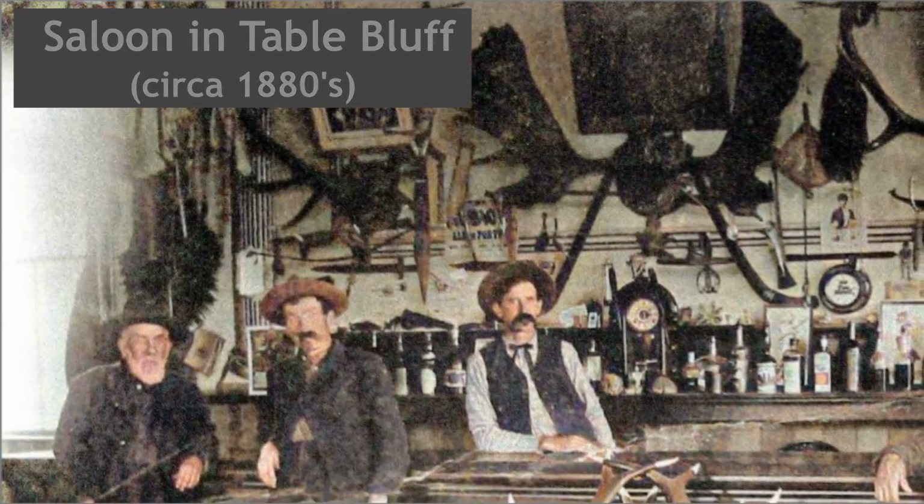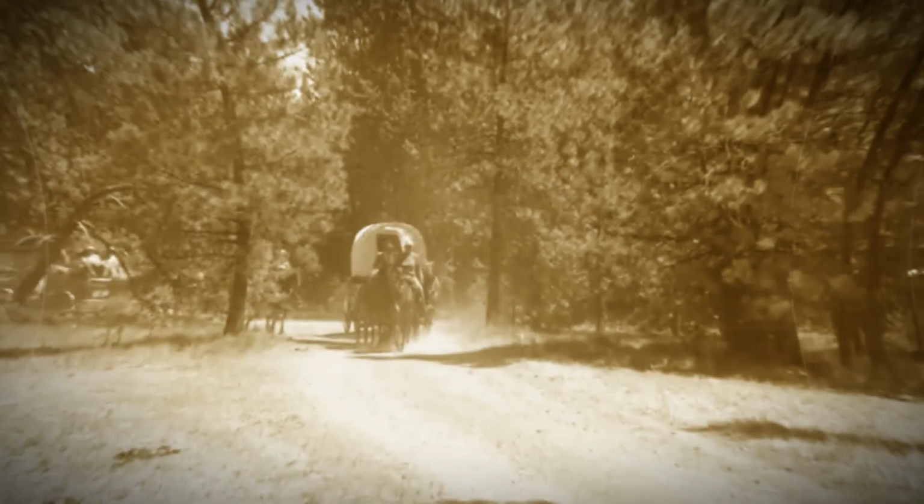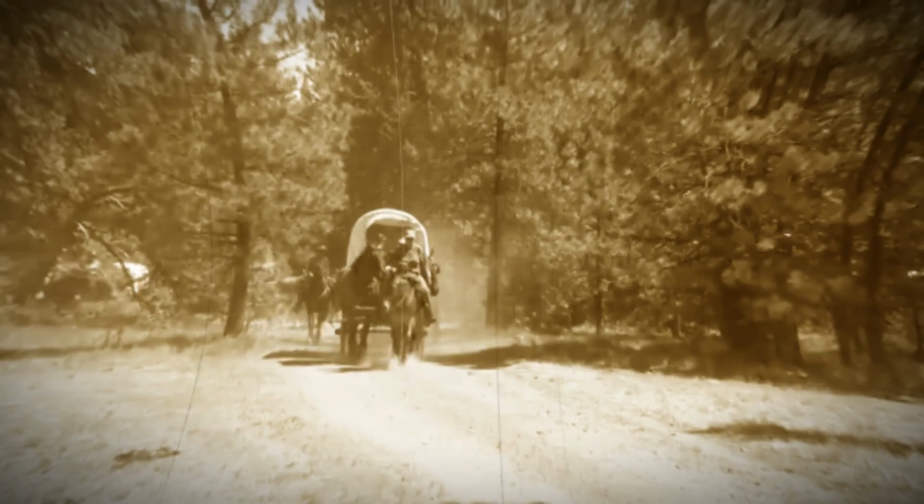You can imagine what it's like spending 6 hours coming up from the Eel River behind a dozen other wagons in the dust and the heat. Yeah, I'd want more than one drink.